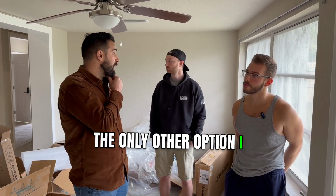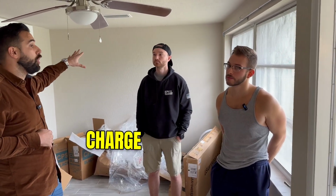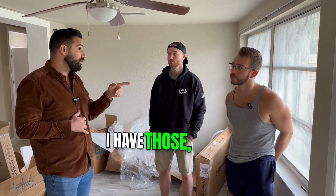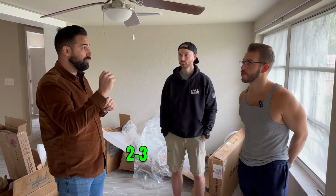The only other option I would say, other than that, you can have some storage lockers in here and charge for the storage lockers. That's probably what we're gonna do, if you want to do that. So on my Padsplit that I have in Orlando, I have those commercial racks, and so I have them labeled as 1, 2, 3, and 4.